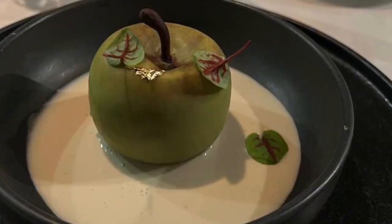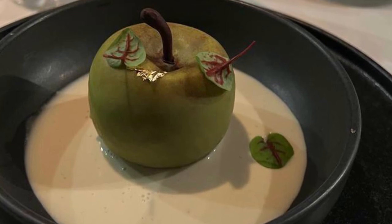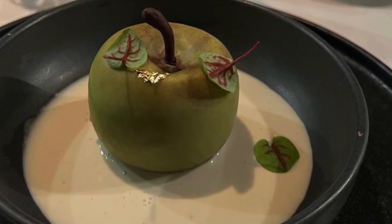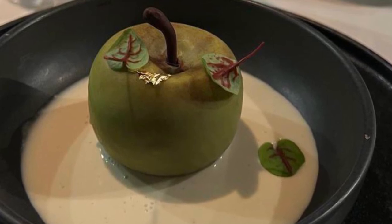This is the other dessert we had, which is very neat. It's apple. So it's sable breton, vanilla mousse, a soft caramel, apple and passion fruit compote. So like a cake inside. I should have cut it open to take a picture. Kind of a nice touch, very playful. We ended the night with some chocolates on the house.